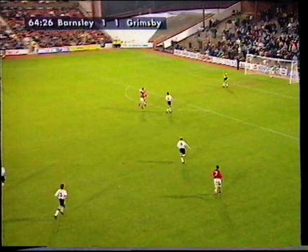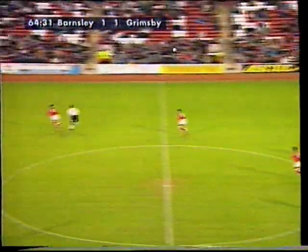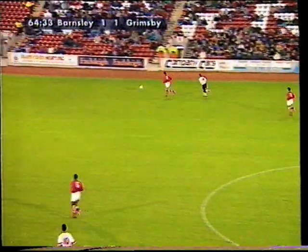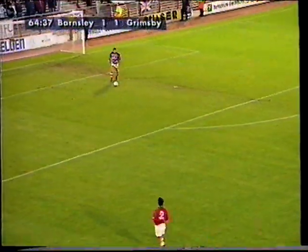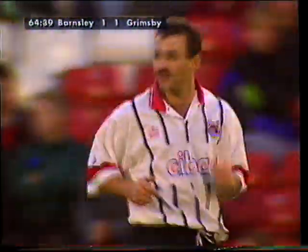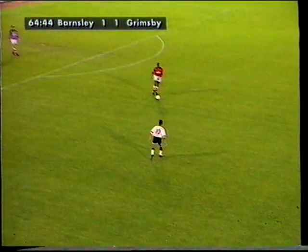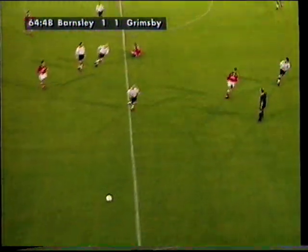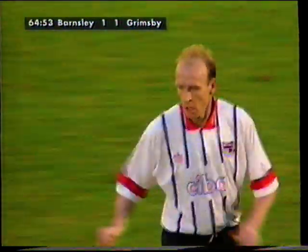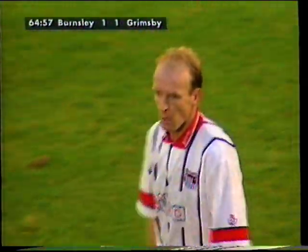64 minutes played, and here are Barnsley on the attack again, but Grimsby closing the door, and then it's belted up towards Tony Rees, and all the way back from Bishop to Butler. Oh, Futcher in very sharply again. He's so sprightly, isn't he, Paul Futcher? 37 now, nearly 700 league games. That's a fantastic record.